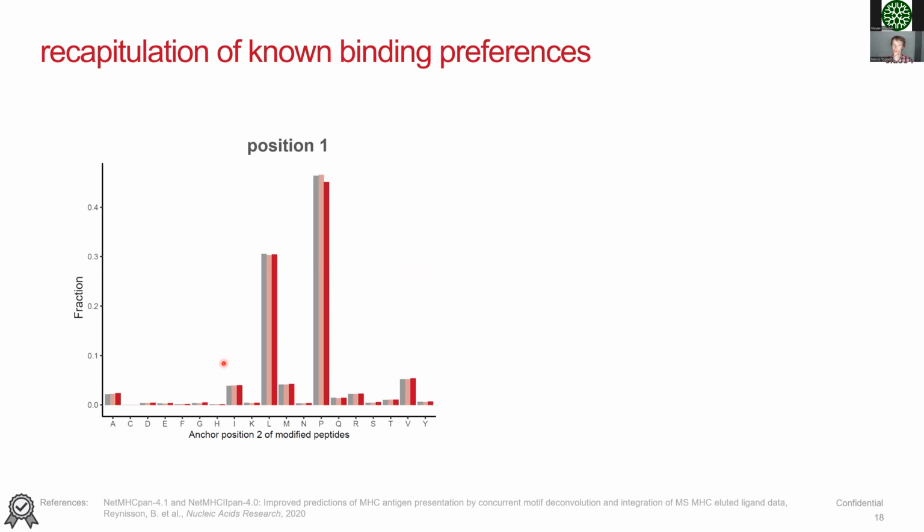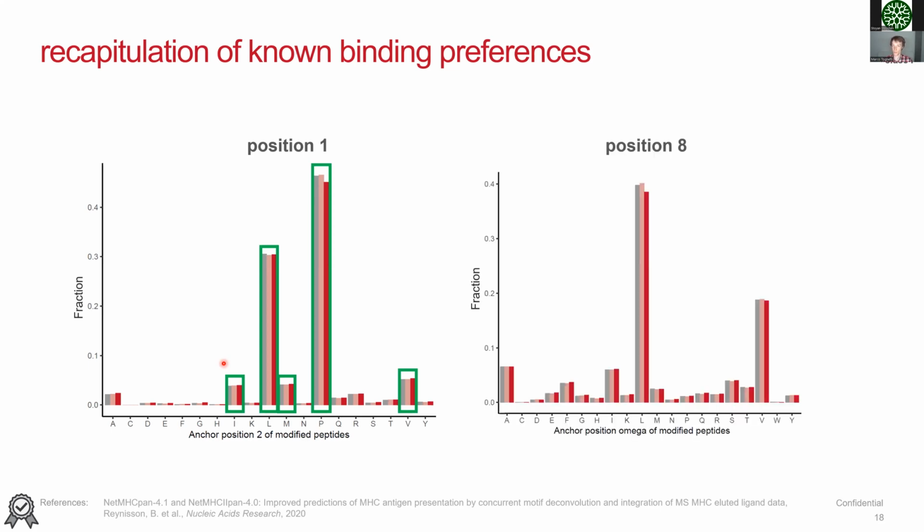And we can then go in the literature, since this JY cell line, we know exactly which allotype it's expressing, we can then check which kind of preference for position 1 is actually known. And we can highlight that in green, and we saw that we recapitulate the expected phenotype. We can repeat the same for position 8. We see that the preferences here are different. This is also known, but then if you look in the literature, this is also recapitulated.